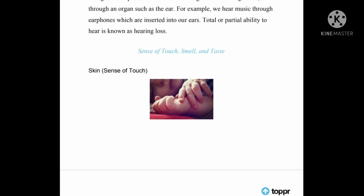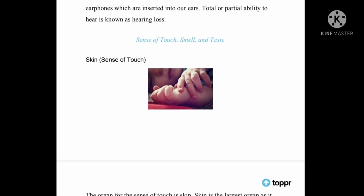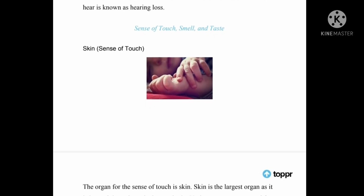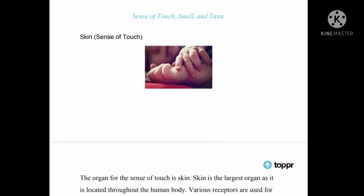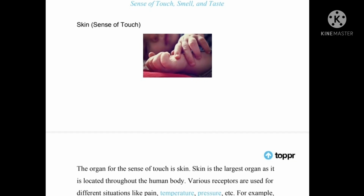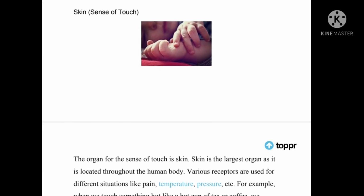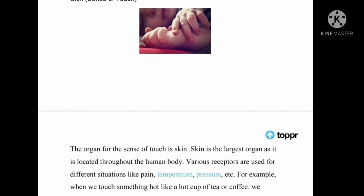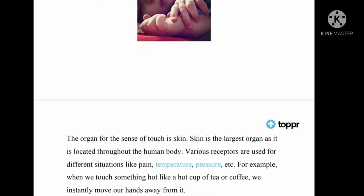Skin, sense of touch. The organ for the sense of touch is skin. Skin is the largest organ located in one's body, spread throughout the body. Various receptors are used in different situations like pain, temperature, pressure, etc. Some examples of touch: if something is hot, like a cup of tea or coffee, we instantly move our hands away from it.